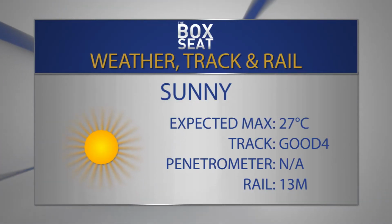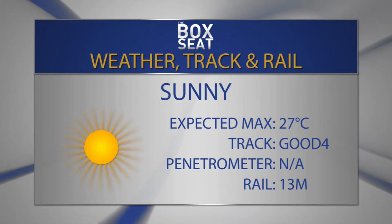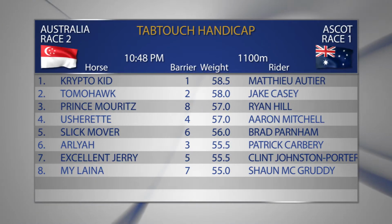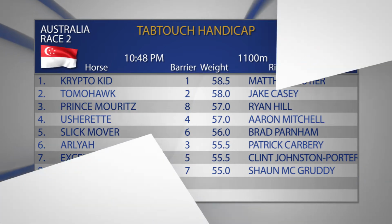Let's take a look at the conditions that we are going to be faced with. You can see them on screen at the moment. The Moogle rail is at a 13-metre position as well, so looking forward to seeing how that does play throughout the day. Let's get straight into it, Mark, and start with race number 1, a Class 1 handicap over the 1100 metres. Yes, Adam, let's go straight into the replay horse as well.